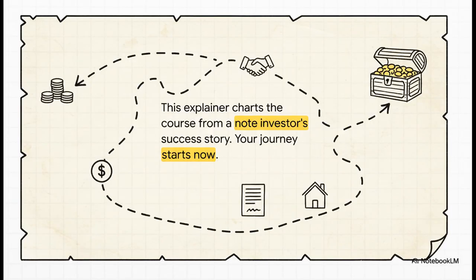So think of what we're doing here as unfolding a treasure map. We're literally tracing the path of a real investor, step by step. We're going to look at the strategies, the big milestones, everything. So if you're ready, your journey starts, well, right now.